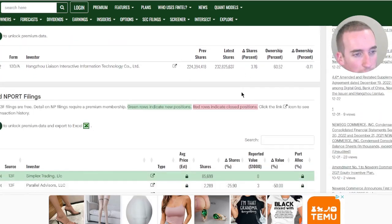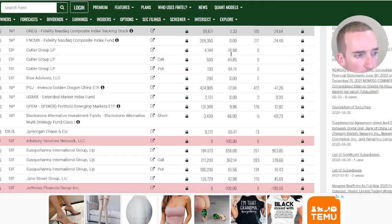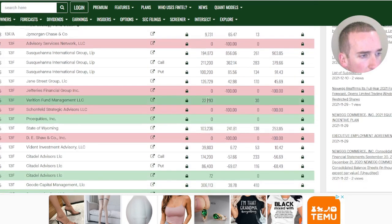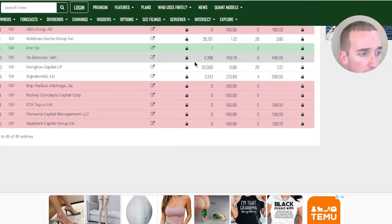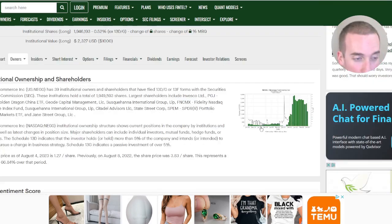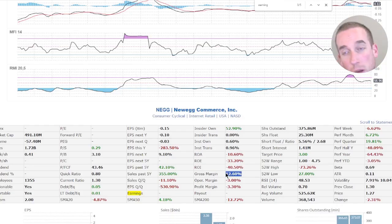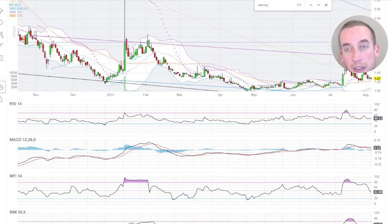Institutions don't really seem to be doing too much. Hangzhou Liaison Interactive purchased more stock. Simplex Trading purchased some stock. Blackstone sold some. JP Morgan bought some. State of Wyoming bought some. So again, I would do your own research on this. I don't really feel too good about it. It looks like it's at a bottom, but again, they're spending billions to make billions. Margins are really low too. So this just does not really hit my marker here. So I'm going to pass. I'm probably going to regret passing on this in a few years, but it'll probably come back up again on my charts.